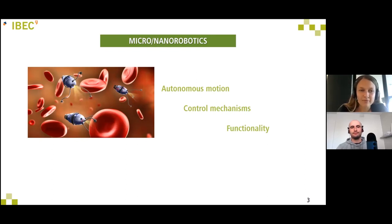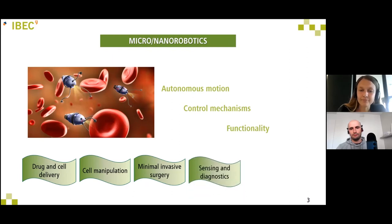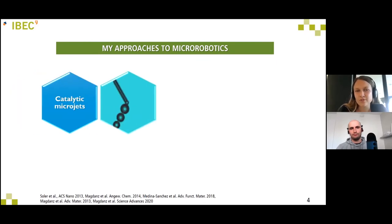In general, we think that these micro nanorobots have potential in drug and cell delivery, in cell manipulation, for minimally invasive surgery, in sensing and diagnostics, and also in environmental remediation. And I've been working in this field for a few years, and I just want to introduce some approaches to you that I've been working with.